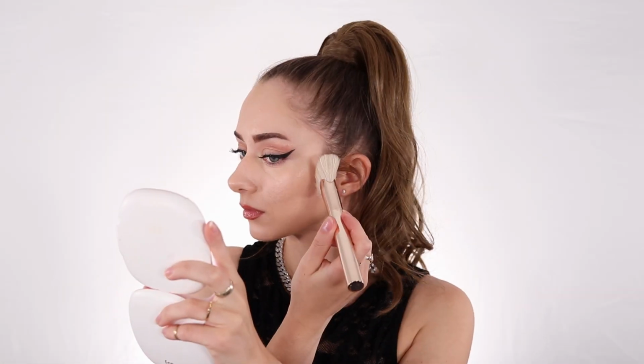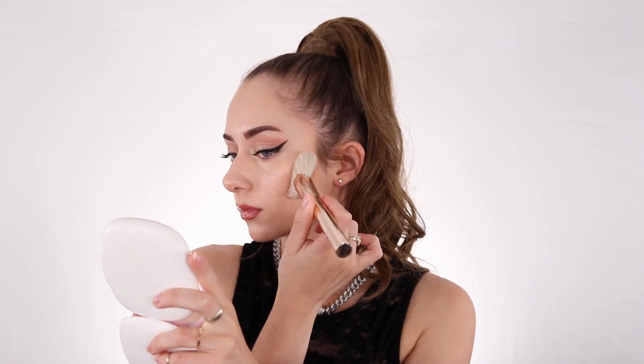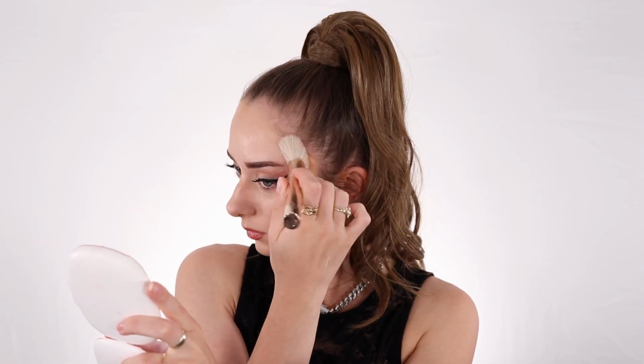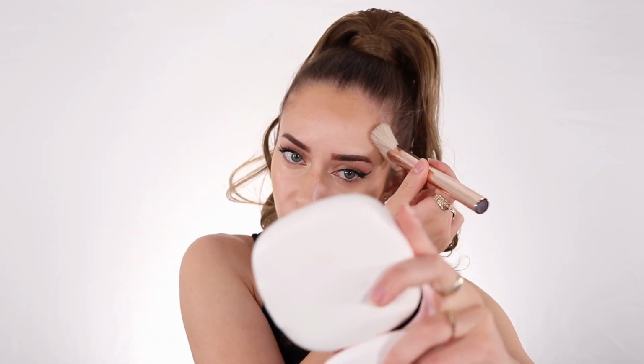And then I think I prefer the brush application because it is so much more precise. It doesn't absorb as much product, and you can pack the product really, really well and then blend it out without removing any product that you have on your skin as well. I feel like for a sharp contour look, the brush is going to look better on you, and then you can technically apply with a brush and then blend out whatever you don't like with the sponge.